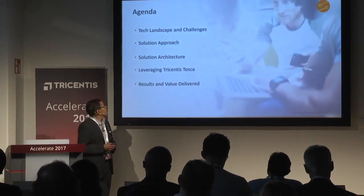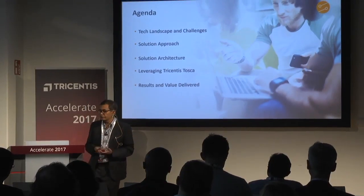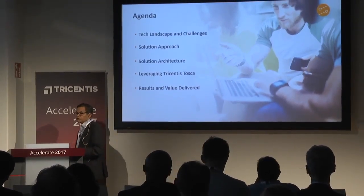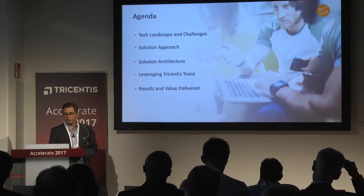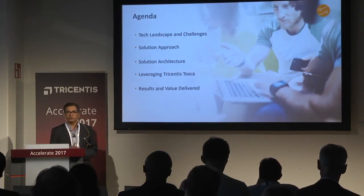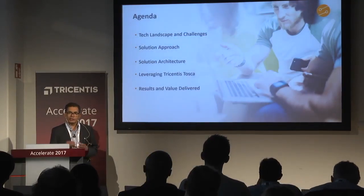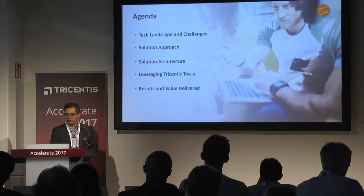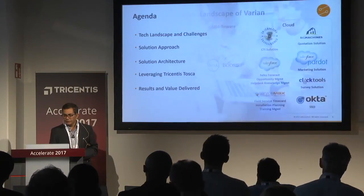So I'll be walking through the testing landscape and challenges, what kind of approaches we used. I'll also walk you through the solution architecture. This was all entirely done on Tosca, and I'll touch upon some key points on how we leveraged Tosca and how we actually technically implemented the solution and what value we were able to derive from that. So let's get on it.